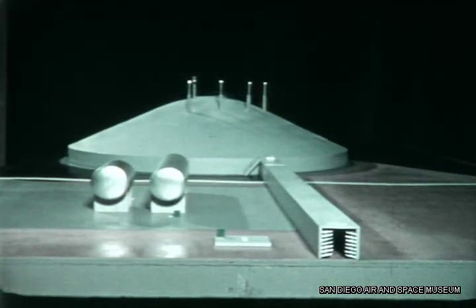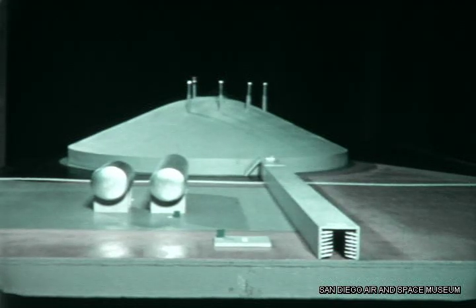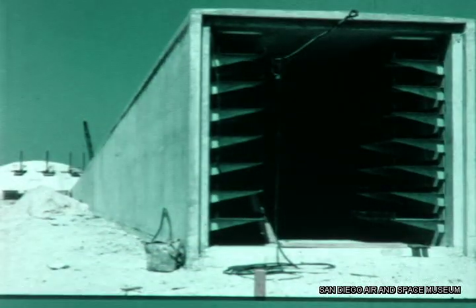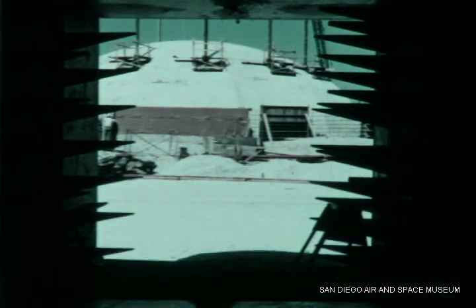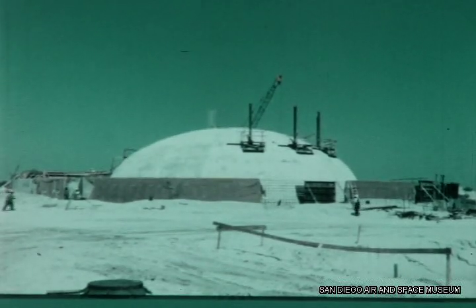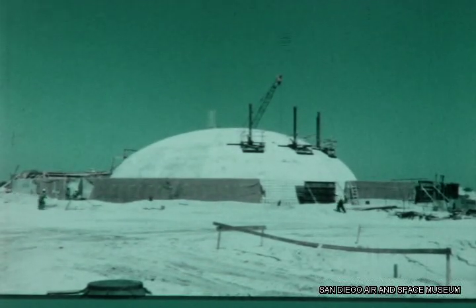On the model, the cable tunnel, which houses all the instrumentation and control lines running between the blockhouse and the launching pad, has been shortened because of space limitations. By June 30th, the blockhouse was completed and ready for installation of equipment. The walls are constructed of concrete ranging in thickness from 6 to 15 feet. The concrete is covered by 10 feet of sand.